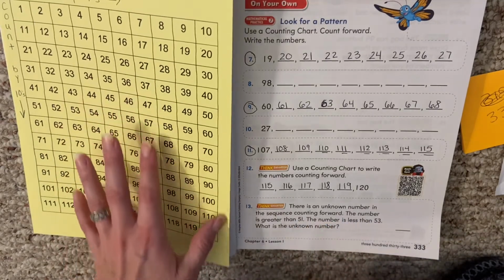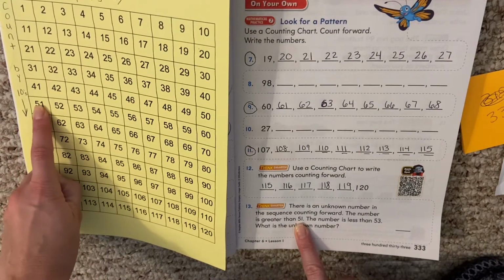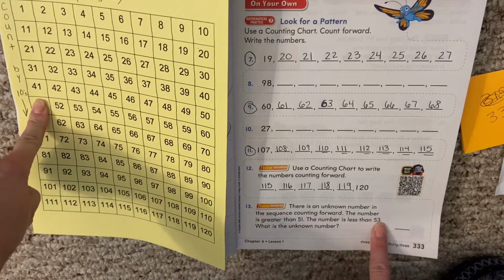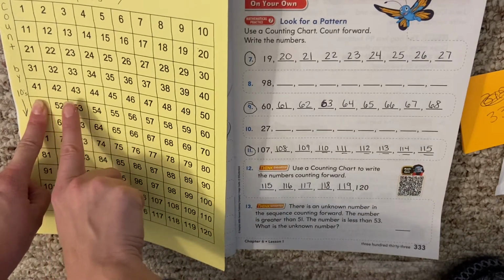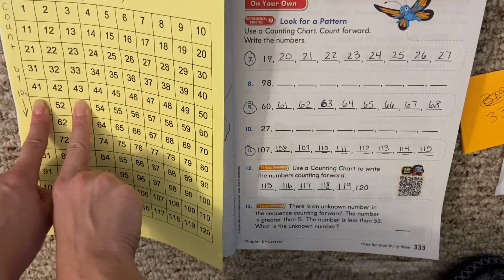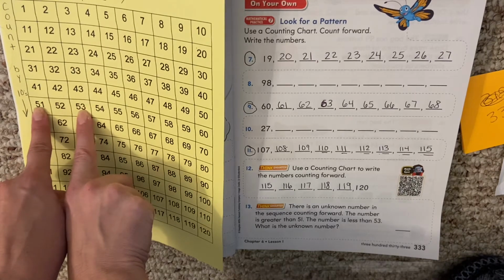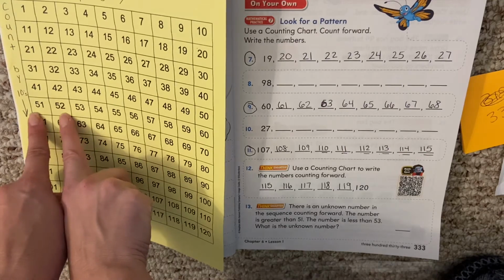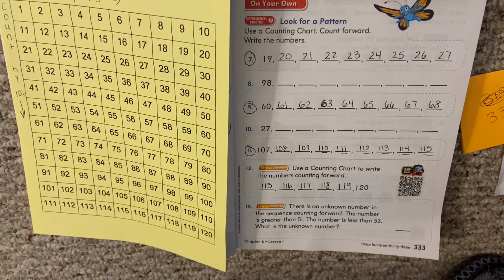So here's my hundreds chart. I'm going to find 51. Oh, there it is. 51. I'm going to put my finger on it. And then I need to find the number 53. So if that's 51, 52, 53. What number am I sandwiching? What number is between my two fingers? What number is between 51 and 53? Bigger than 51? Smaller than 53? 52. My missing number is 52.